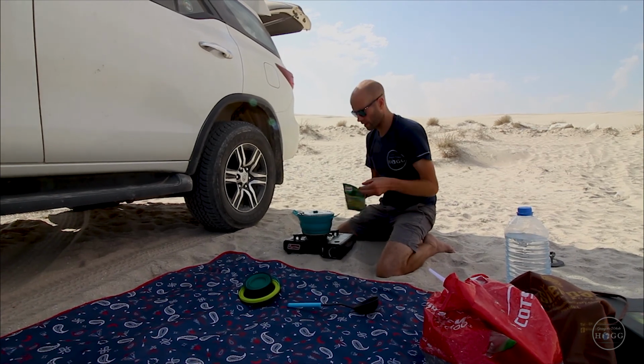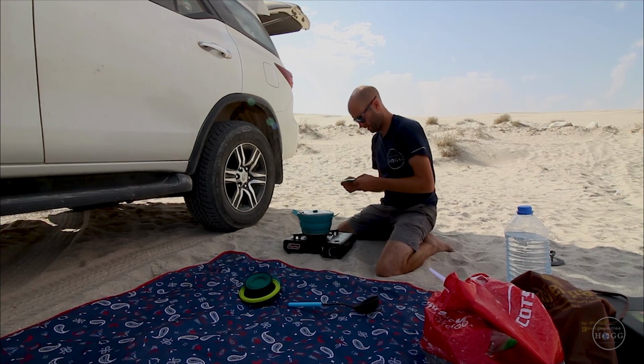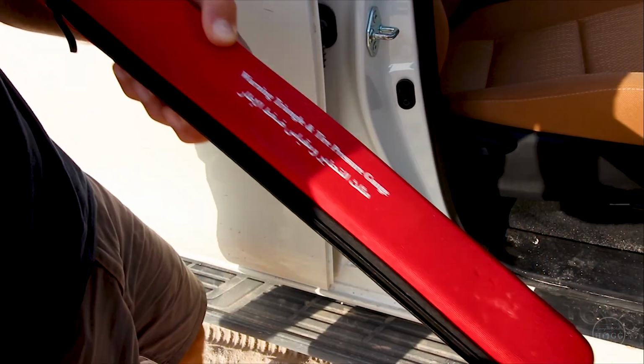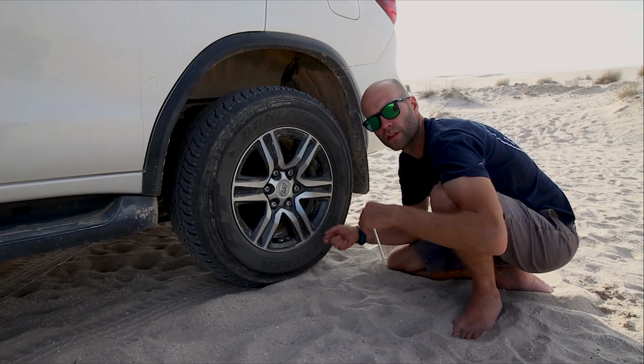Lunch before we head up into the sugar dunes. Kim's favourite, hot soup on a hot day. I'm letting the pressure out of the tyres because we're going to drive on the sand dune.